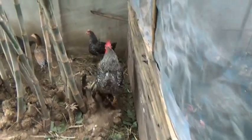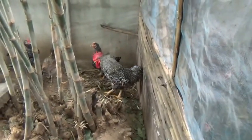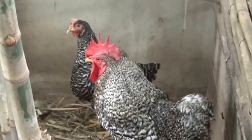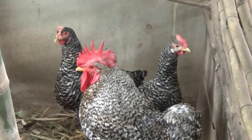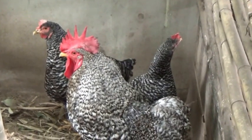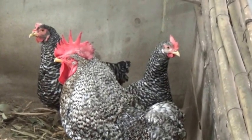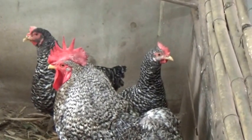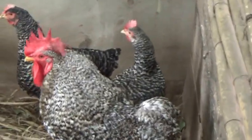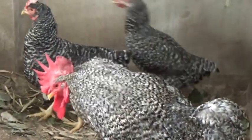Okay, chickens. Let's go in here. That's my rooster. Same problem with him. I don't know how old he is, but he's old. Same with the hen behind him. The hen stopped laying now. They came with this original bunch, and they were already adults, egg-laying chickens when I got them. I've had them for 3 years now, so they're probably about 4 years old.